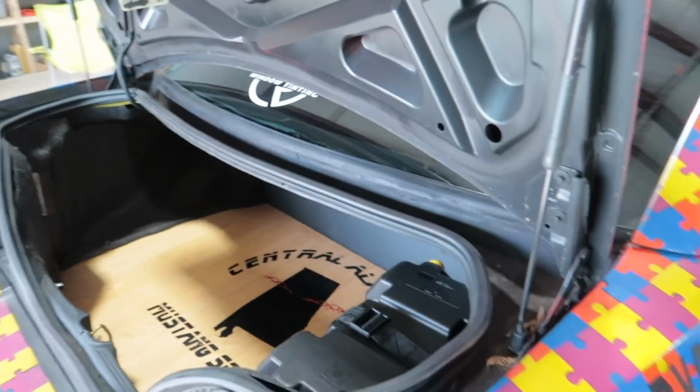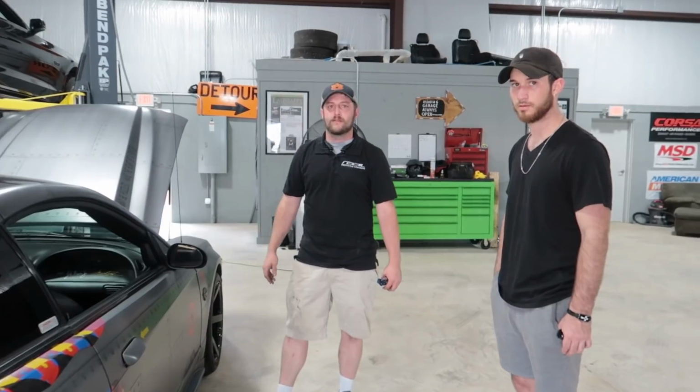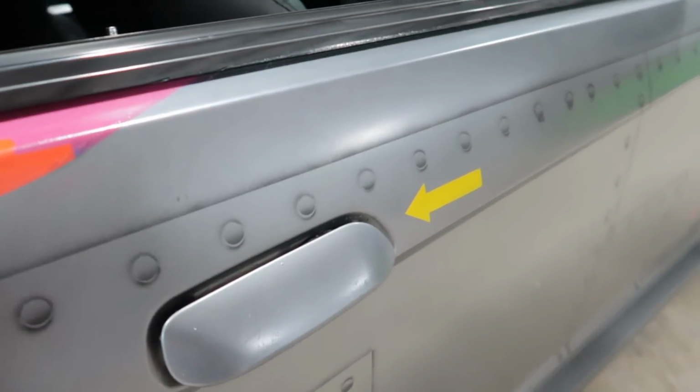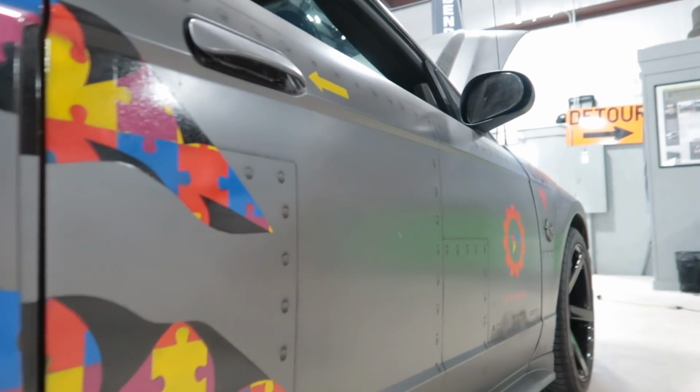A little over 1,000 puzzle pieces and just shy of 500 rivets. 1,000 puzzle pieces and 500 what? The rivets on here. Are you serious? So it took me 300 hours to do it. It took me 2 days just to lay out the pattern for the side of the car. Jesus, dude. That is nuts. Yeah, I know, man. It looks really fantastic.